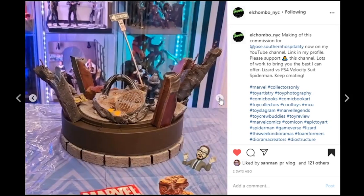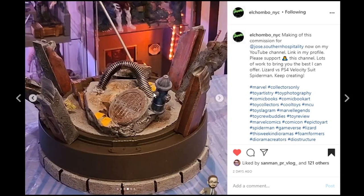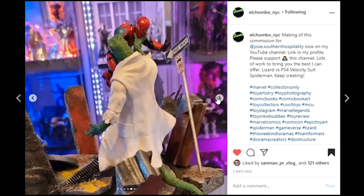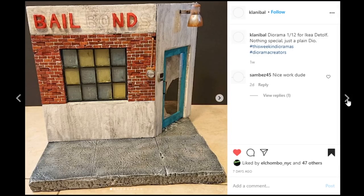It is confined into this nice little package of a deal so that you can set it up on your display piece or your shelf anywhere you want, and it's gonna look awesome. But it's those options that he's giving you, which is so cool. So hats off to you for another really awesome diorama. Next, coming from Clannibal, is this Bail Bond diorama piece.